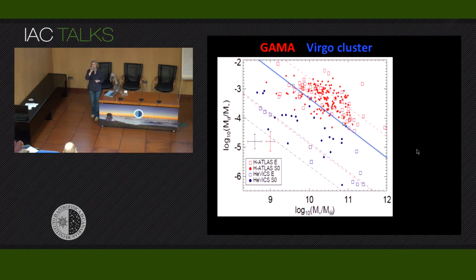Yeah, I have many questions, but I would concentrate on the most massive galaxies, those with masses above 10 to the 11 solar masses. I mean, that figure is fantastic for that. So if you trust this, the amount of dust is of the order of 10 to the 5, 10 to the 6 solar masses in dust only.